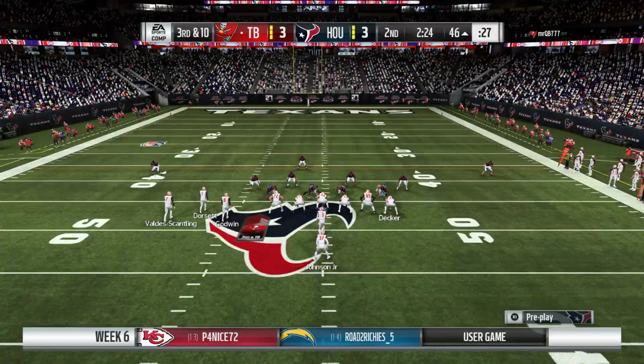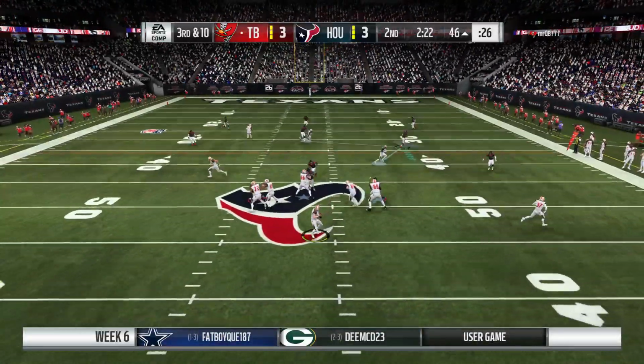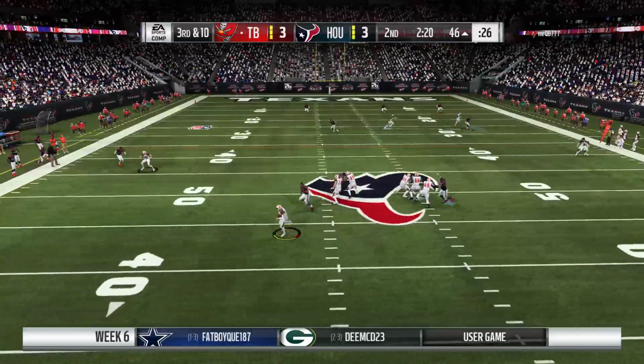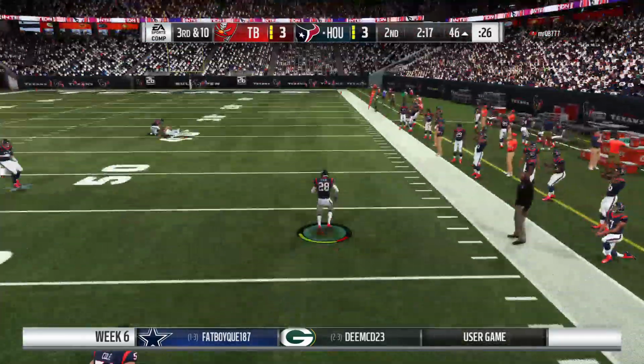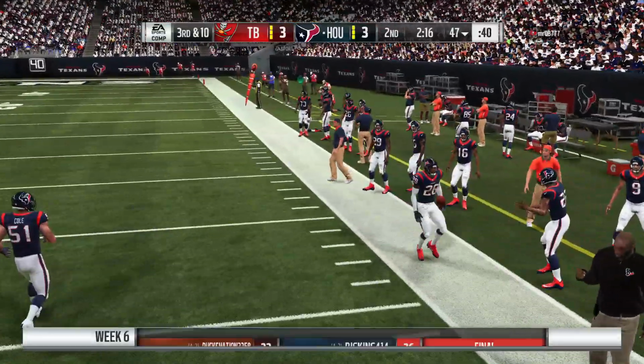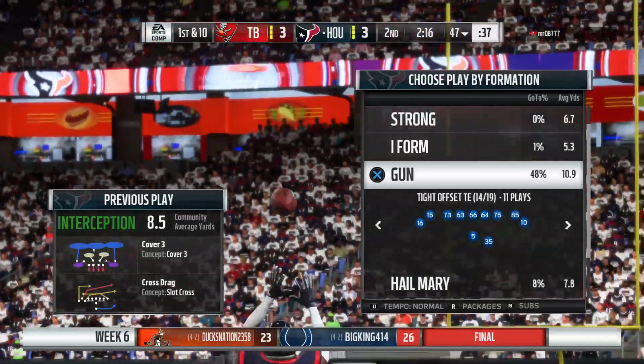56. They'll set up to throw. Steps away to his left. Looking for Decker, and it's intercepted. Picked off near the 42. They couldn't hook up with Decker that time.